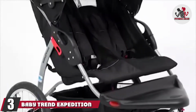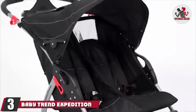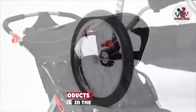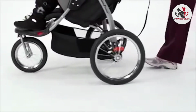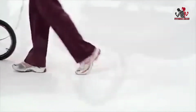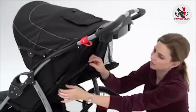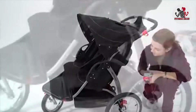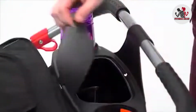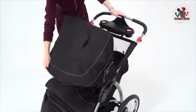The number 3 position is held by Baby Trend Expedition Double Jogger Stroller. If you've landed yourself in double trouble and need a jogger that can take 2 infants, then this option from Baby Trend is well worth considering. Each of the seats has been designed with multiple reclining positions, and each has its own secure 5-point safety harness fitted. The front of the stroller features a 12-inch tire, whereas the two back tires are larger 16-inch pneumatic rubber. There's also a convenient foot-activated rear brake system.